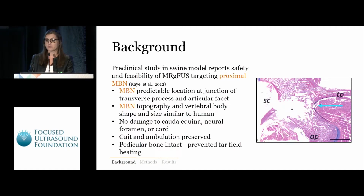The medial branch nerve topography and vertebral body shape and size in the swine model were very similar to that in a human. There was found to be no damage to the cauda equina, neural foramen, or the spinal cord. Moreover, there were no sensory or motor complications. And finally, on pathologic evaluation, the pedicular bone remained intact, and it was also found to likely prevent far-field heating.